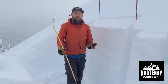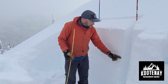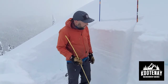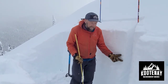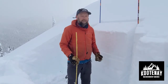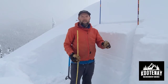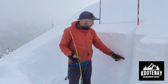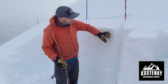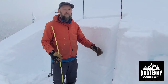We're going to be reading about this January 26th surface hoar and the other surface hoar layer sitting over top of the crust. It's either January 16th or whatever, it doesn't matter. They're 5 centimeters apart, and an avalanche on either layer is going to be big enough to kill you. We're going to be reading about this in the bulletin for a long time. The surface hoar is perfectly preserved, and as it warms up and we get more and more load, this slab that's sitting on top of this surface hoar is only going to build.